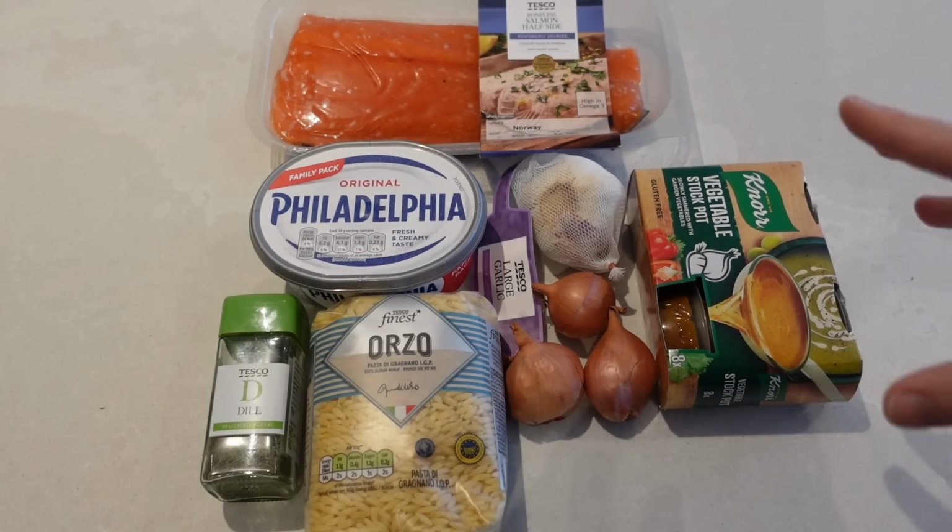Then I'm just going to slowly cook through my salmon. As it cooks, I'm just going to flake it into little bits. Once that's cooked and flaked into small little chunks, I will then put that to one side and I will just fry off my shallots and 3 cloves of garlic in the same pan.